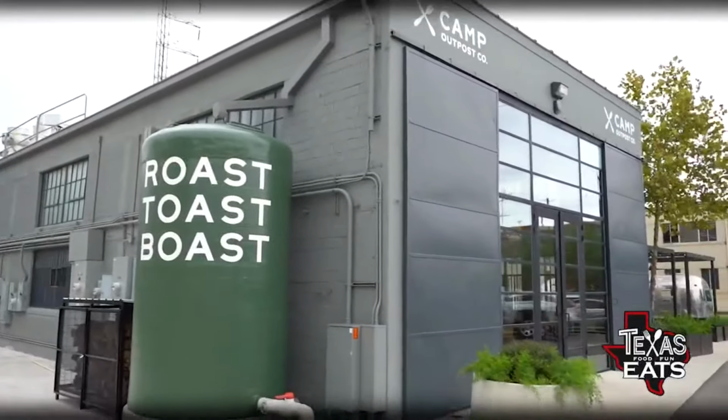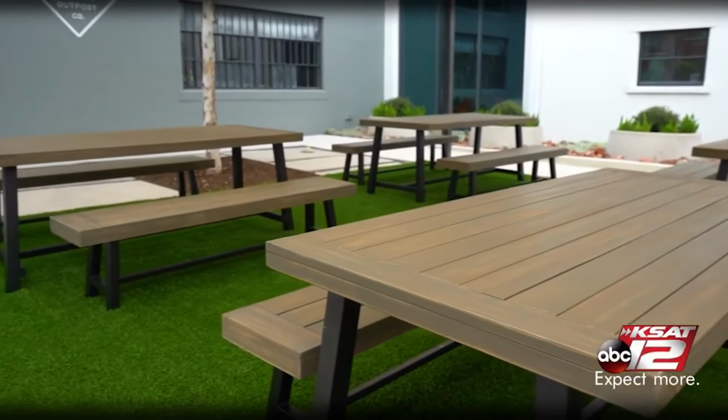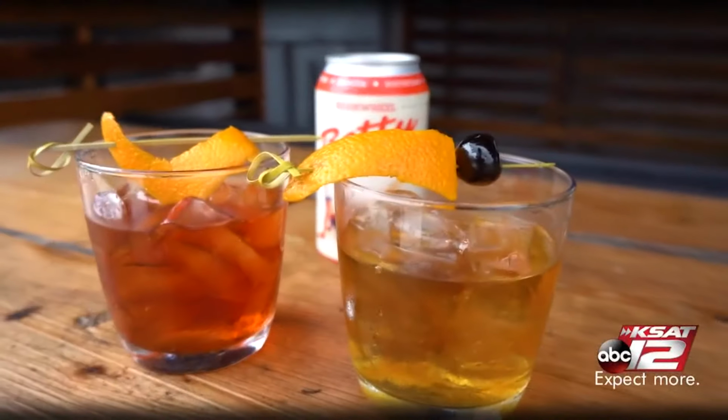You guys gotta come out to Camp Outpost Company. It's a brand new restaurant here in the historic Lone Star Arts District. Great setting out there, a lot of space to socially distance. You can bring your dogs, and the food is out of this world. The drinks behind the bar are killer. You guys, this is the new spot to come to.